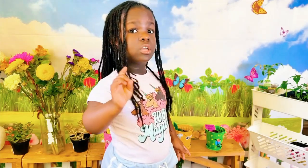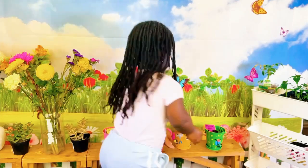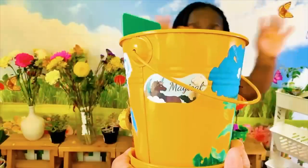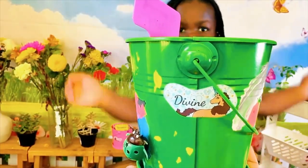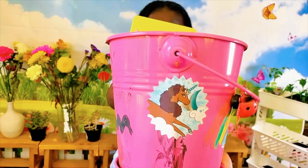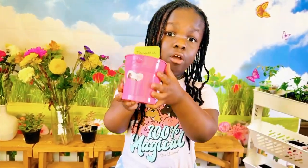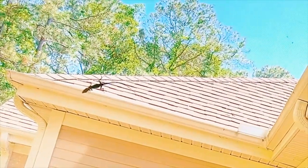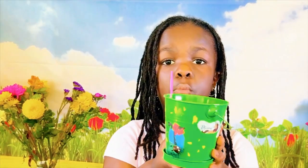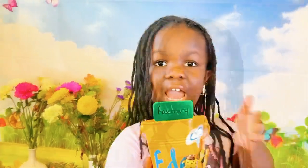But before we start, let's check on our flowers. Here's Magical. Next is Define. She's the strong one. And last, Unique. Unique is planting tomatoes. And my favorite, Magical, is planting rosemary. And we are going to water them with my Afro Unicorn watering can. Wow!